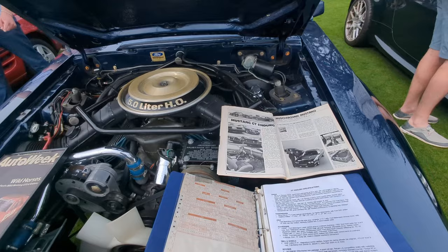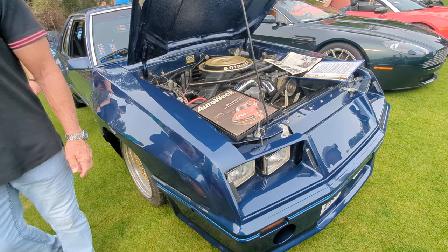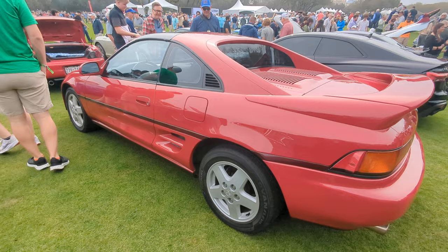This one is pretty darn cool. I don't know. That Cadillac I started with is pretty cool, but I might be selecting this as the coolest American car that I've seen so far. Really, really neat. MR2. Now, this is the one that would try to look like maybe a Ferrari 348 back in the day. Sort of.